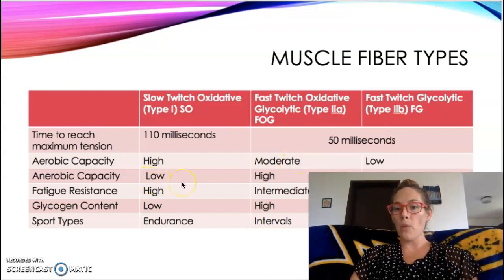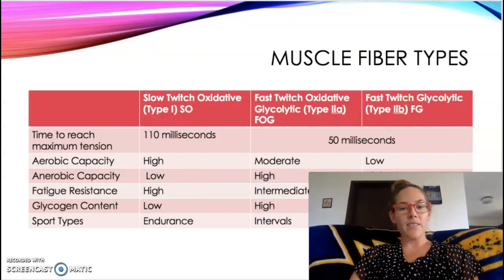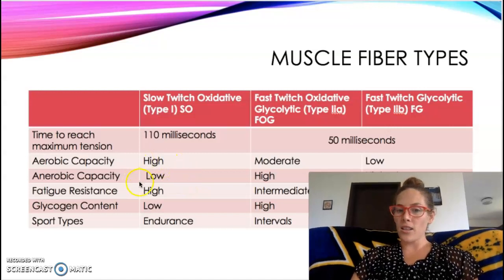When it comes to anaerobic capacity, that really quick production of energy, the fast twitch has a very high amount of anaerobic capacity. The fast twitch oxidative glycolytic also has a high amount, it's the Goldilocks, and then the slow twitch has a low amount of anaerobic capacity.